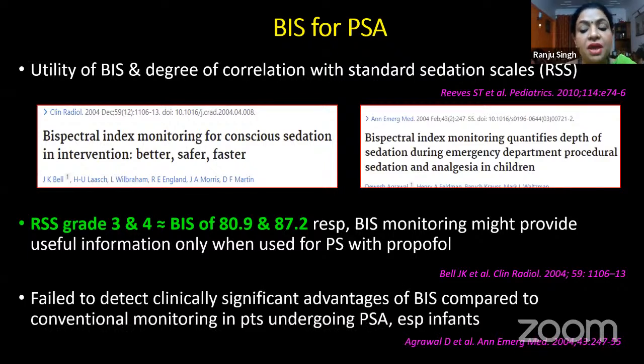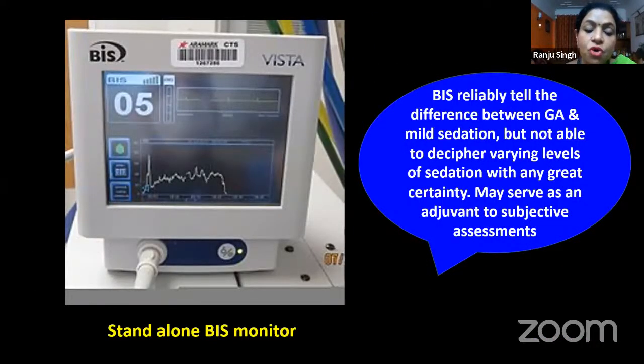Over a period of time, more and more studies have taken place. As of now, the majority of the studies still lack definitive evidence that there is a clinically significant advantage of BIS compared to conventional monitoring in patients undergoing PSA, especially infants. We of course know the advantage of BIS, but when I was searching through the literature, there were not very many studies which definitively said that BIS is an extremely reliable monitor for sedation levels in children outside the theater. It can tell the difference between GA and mild sedation, but may not be able to decipher varying levels of sedation with any great certainty. It, of course, serves as an adjunct to subjective assessment.